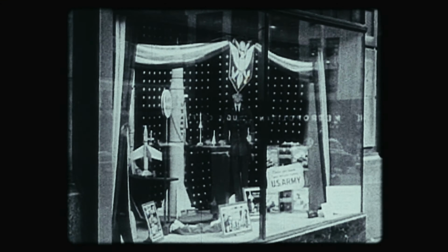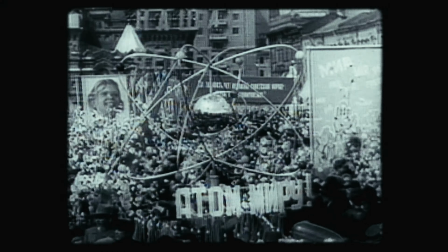Today, a new moon is in the sky, a 23-inch metal sphere placed in orbit by a Russian rocket. The reaction was one of astonishment and concern, for it was now known that a potential enemy was at least temporarily ahead in developing means for space travel.